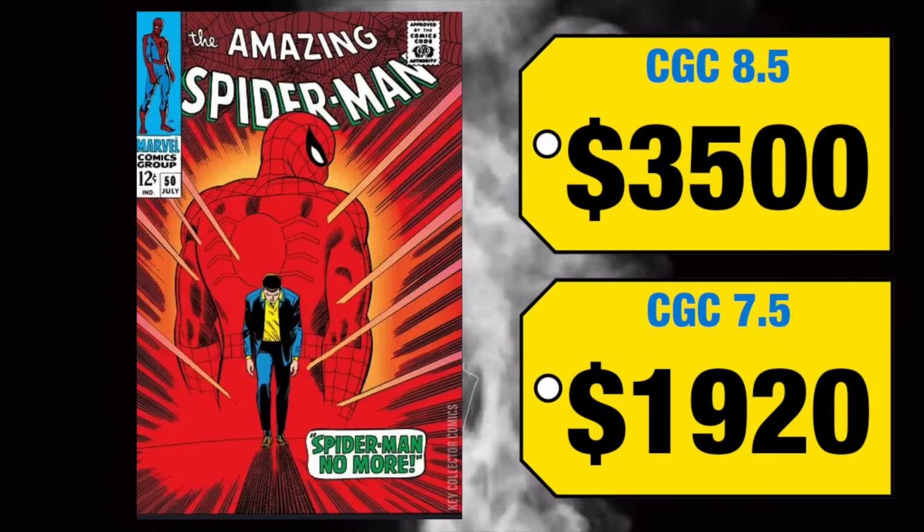You guys know I absolutely love this book. Anytime I see it, I want to buy it. So yes, 100%, this is a thumbs up for me. But I will say this, if you're not a Spidey fan, and you're not a classic cover fan, and you're not a John Romita fan, why are you buying it? But for me, it's always a buy.